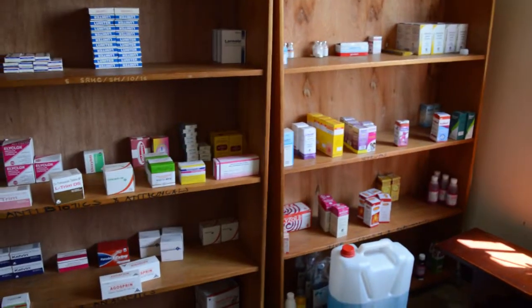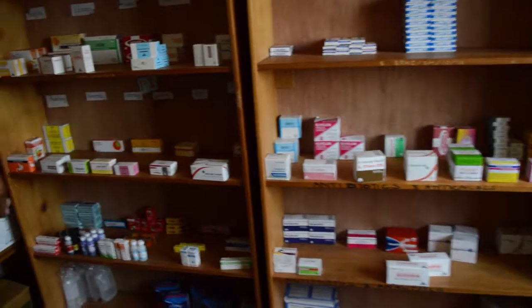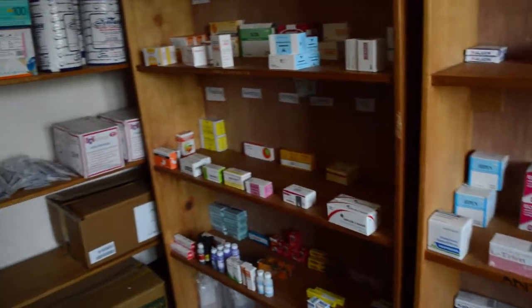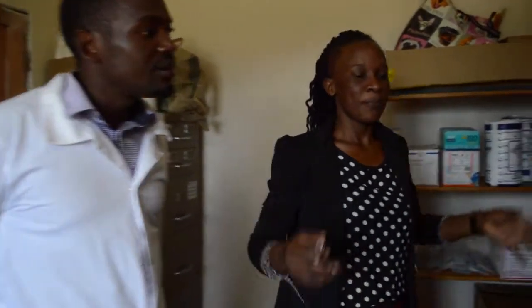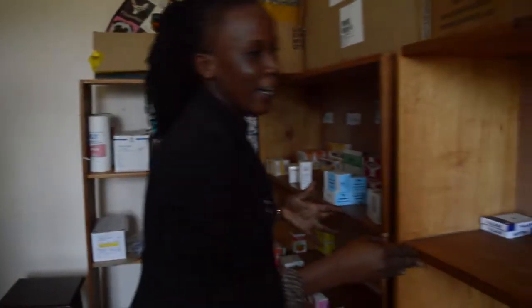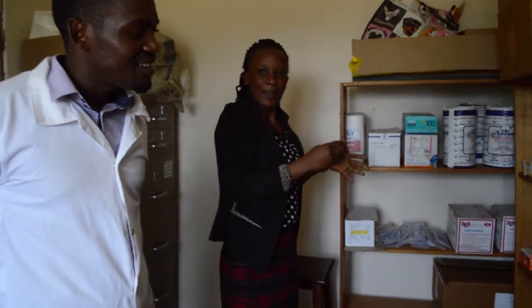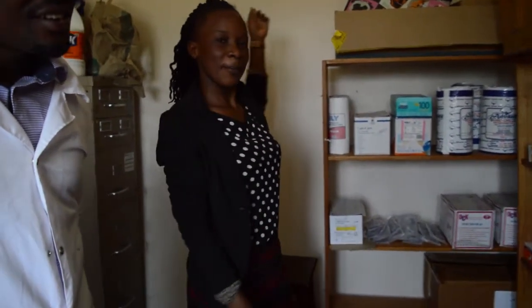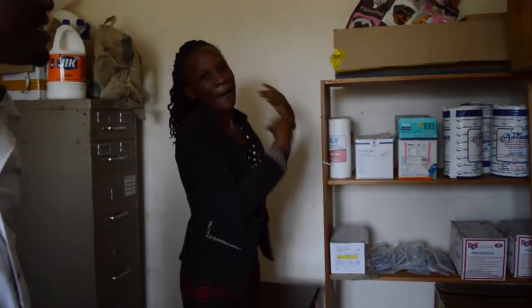This is a buffer store for the drugs. We always get them from here when they are done from the other pharmacy. When we incur stock, we bring it directly here. Then when it gets a little bit almost getting done from there, from the pharmacy, we come and pick from here, then take to the inside.